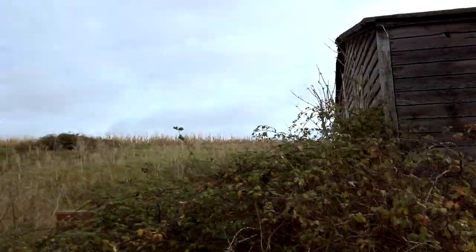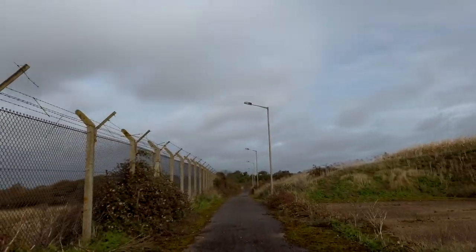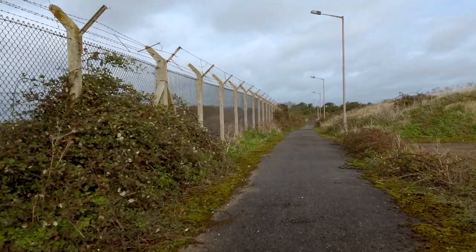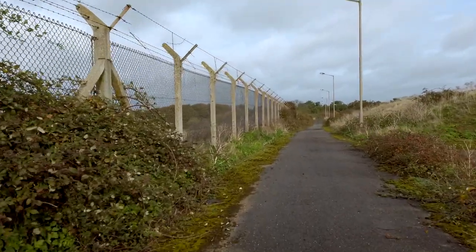Structures of different constructions and eras were scattered throughout the site, all abandoned. Street lamps and barbed wire fences encircled what would have once been at the cutting edge of national defence.